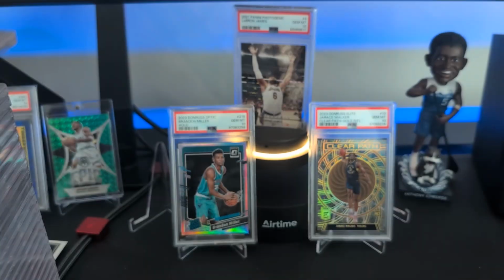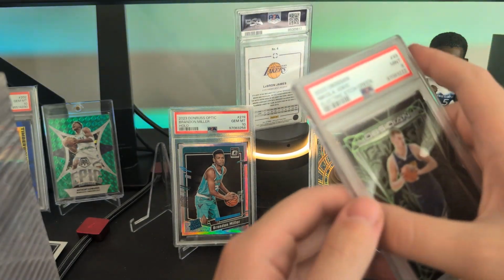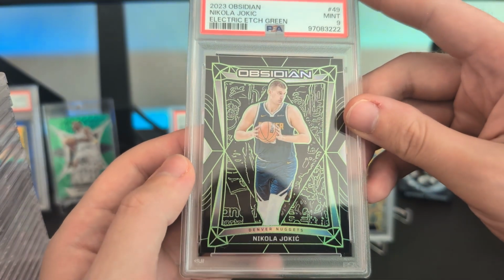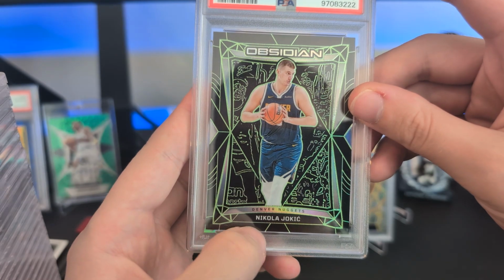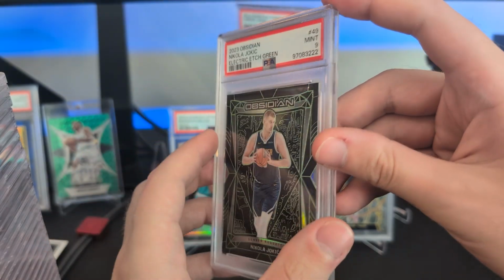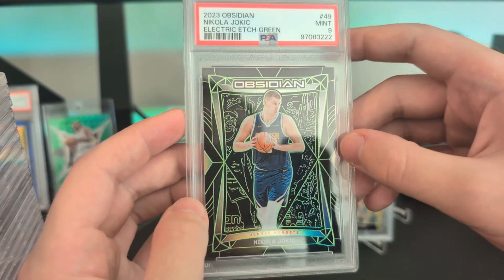Definitely not too prone to getting surface issues on Obsidian cards because of the material they're made out of. Corners are usually fine too. Centering is the main thing to look out for. When it does come down to surface issues, I've seen it mainly in the bottom here, at least when I was combing through my previous cards. But we got an Electric Etch Green 9 for Jokic to 25.